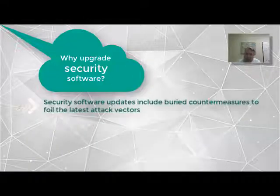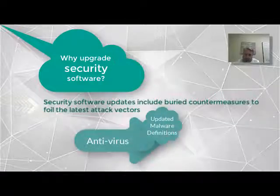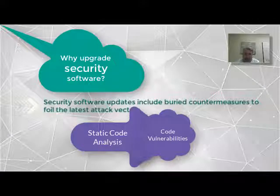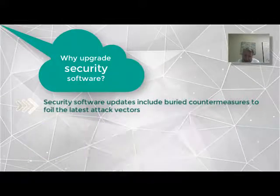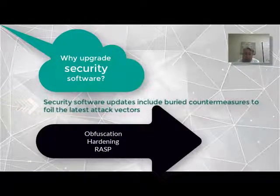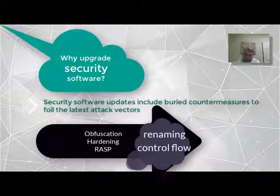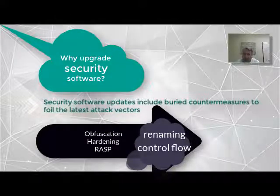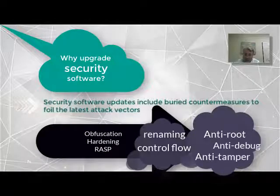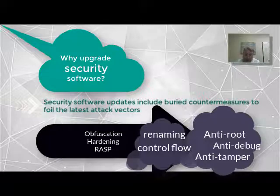First, security software updates include buried countermeasures to foil the latest attack vectors. For AVS software, that's updated malware detection. For static analysis tools, it's better detection of exploitable coding patterns. And for obfuscation, hardening, and RASP vendors like Preemptive, that means refactoring of obfuscation transforms like renaming and control flow to break the latest reverse engineering tools, or more sophisticated rooted device debugger or tamper detection algorithms to stop hackers.